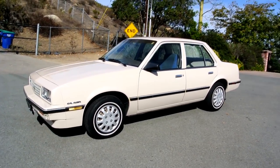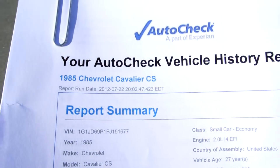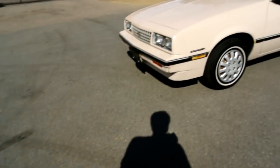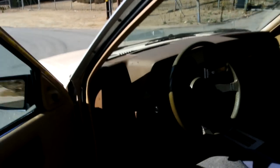So, that is the 85 Cavalier. I gotta double check my Auto Check. 85 Cavalier CS. Nice, good score on it and all. I'm gonna go ahead and hop in and take you for a test drive. Chippity chip chip. So you know, nothing obstructive of view or anything like that.